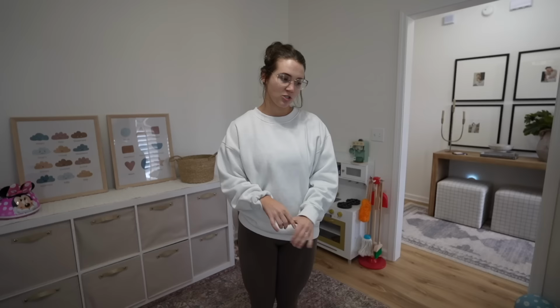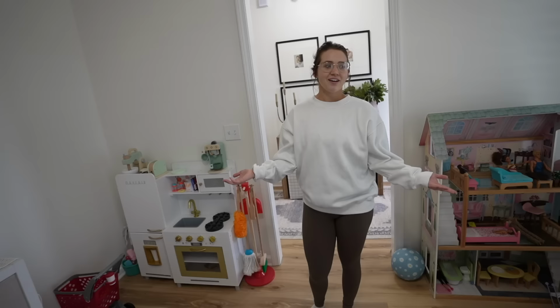Truthfully, we don't need this many toys anyway. We need to get rid of her toys. Let's turn this back into an office. All this is for sale. But no, I wanted Ivy to have a place to rest her head, and for it to always be clean in her room space. Toys and her sleeping stressed me out.